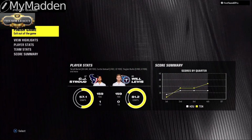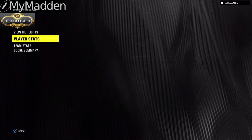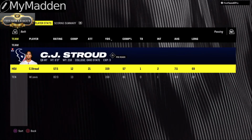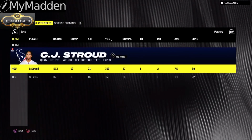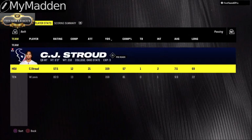So for the Titans, they move back over 500 at 3-2 now on the year. And they will hit the road next week to take on the Cincinnati Bengals. Meanwhile, for the Texans, they drop below 500 to 2-3 with a loss. And they'll get a chance to redeem themselves at home next week.